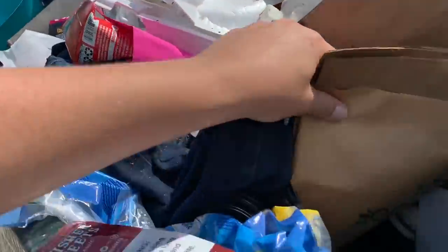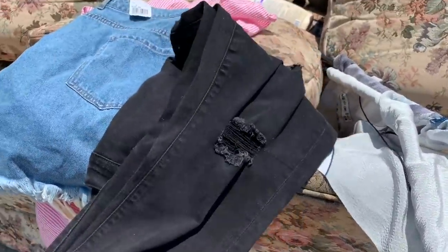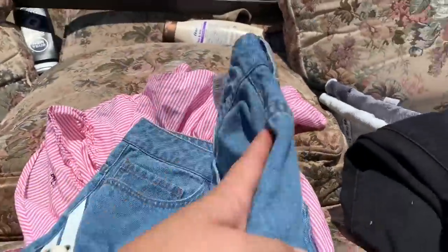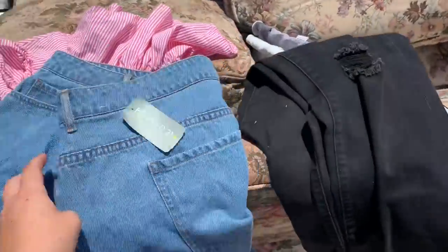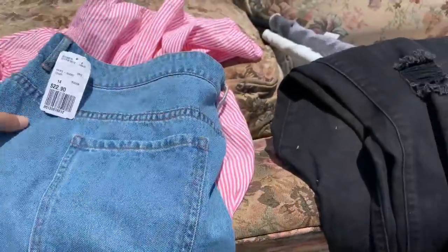To get into to really dig, so I decided to keep looking for just a minute longer, and I'm glad I did. I found these are Forever 21 distressed jeans, and then this is a Forever 21 skirt, and it still has a tag on it, so that's really great.